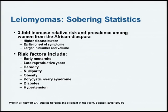So what do we know about fibroids? There are lots of sobering statistics. For women from the African diaspora, there is a 3-fold increase in the relative risk. But the interesting thing about women of color is that they have a higher disease burden, earlier onset of symptoms, and the fibroids are much larger both in volume and number. Certainly we don't know everything about fibroid development, but some of the risk factors include early menarche, late reproductive years, running in families, more often seen in women who are overweight and nulliparous, also among women who have polycystic ovarian syndrome, diabetes, and hypertension.